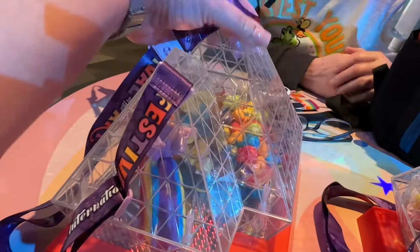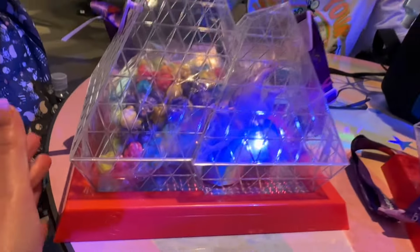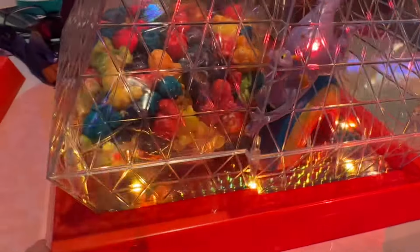And I picked up an extra one for a friend. This is a little gift I'm sending via airmail because it's going a bit far. But isn't it beautiful? I love it. I hope you can see the lighting. It's lit up and it's blinking.